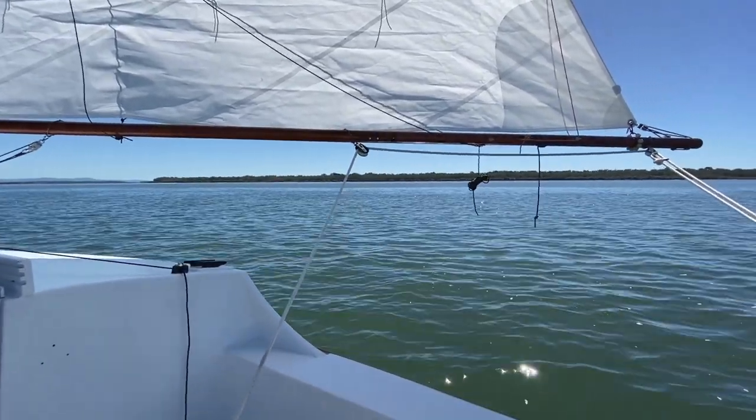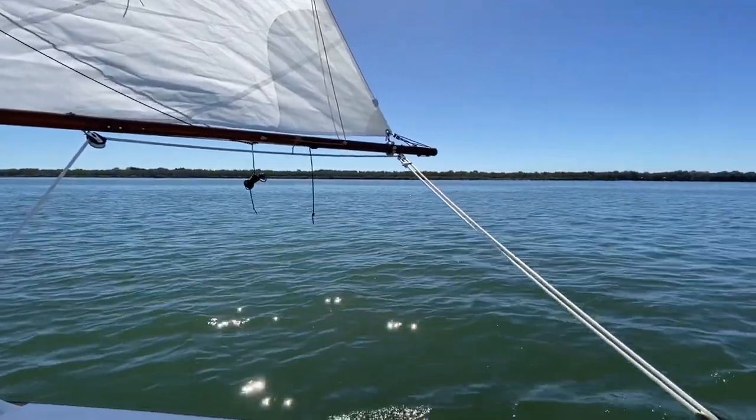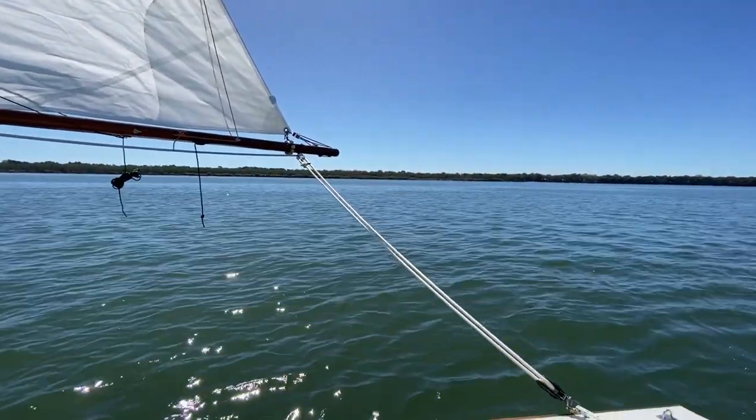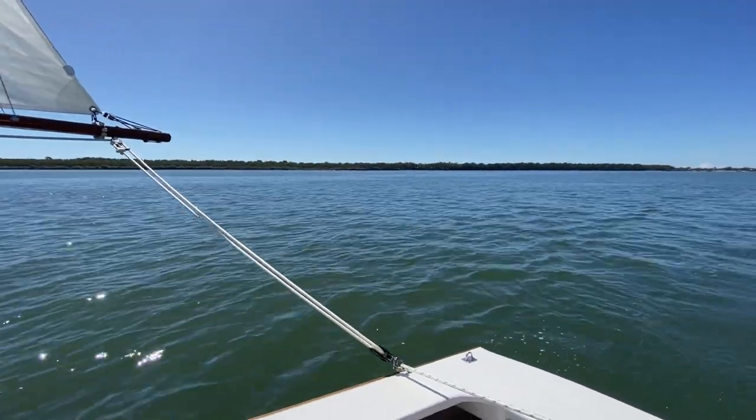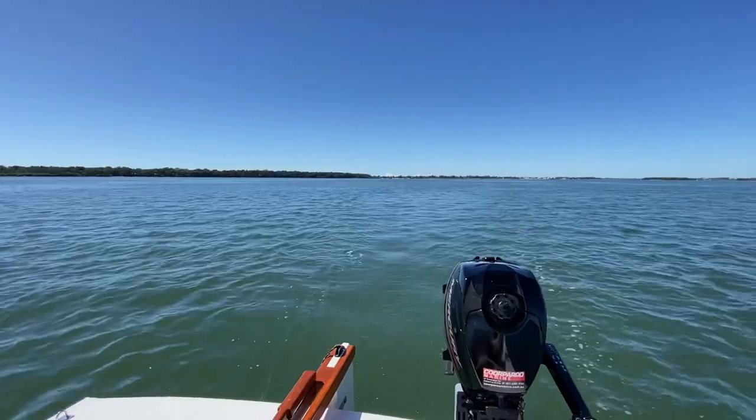Gee, I couldn't have asked for better conditions for a first shakedown sail. This is amazing. 5 knots if we're lucky. I tell you what, we're moving though. Unbelievable.